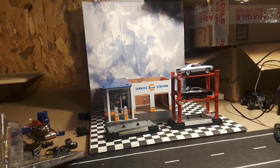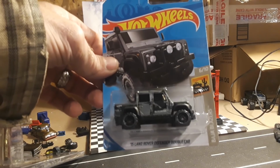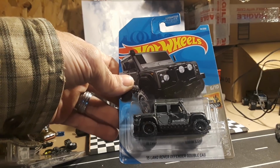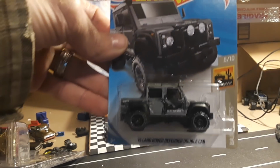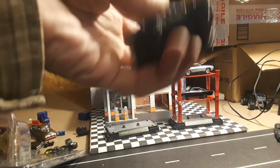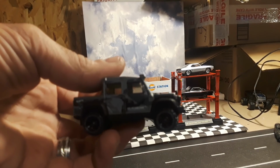Look at a huge hole, mostly 2019 A cases, some 2018 50th anniversary cars. First up, we got a 2015 Land Rover Defender double cab, Baja Blazers, in this camouflage. Looks really good in this camo.